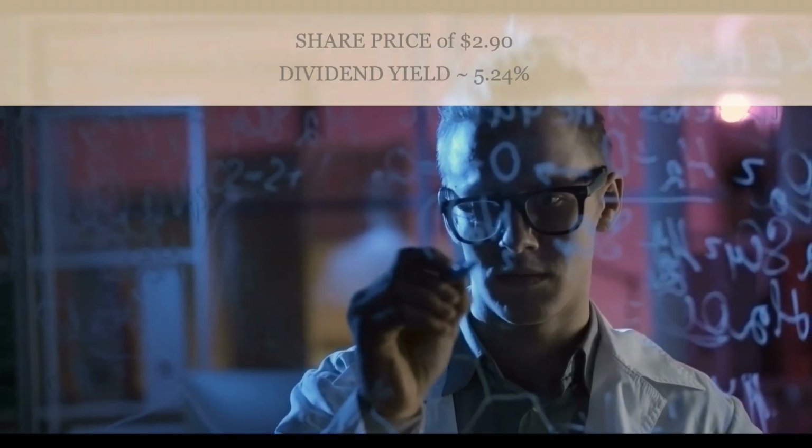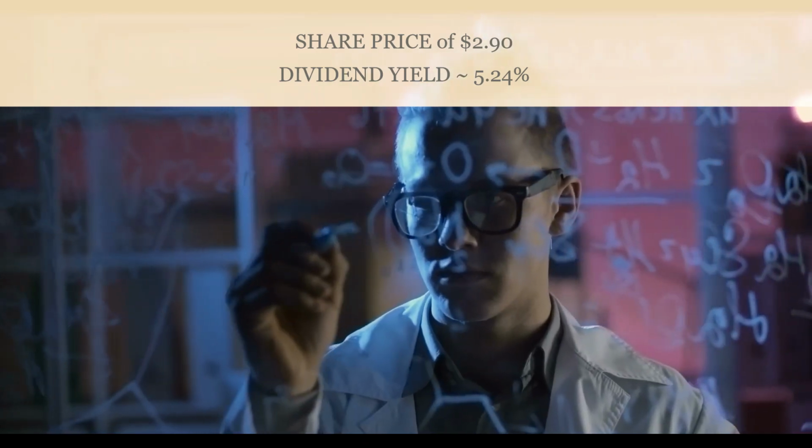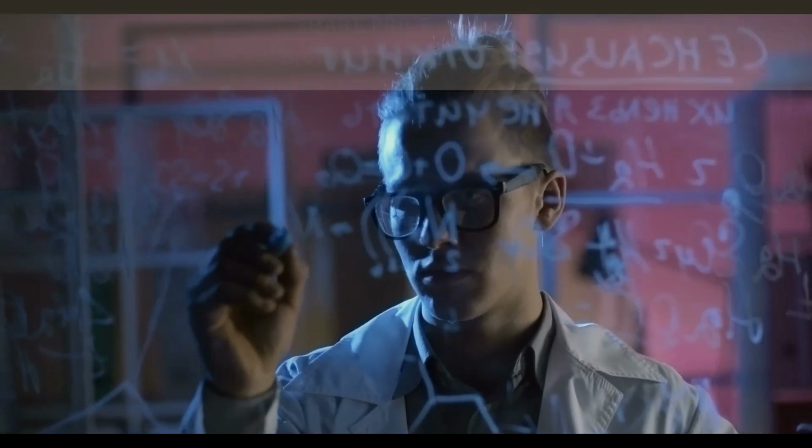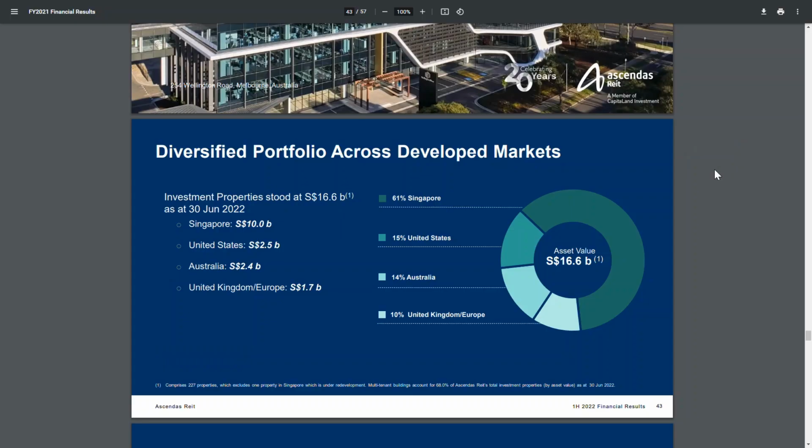Currently, at the price of $2.88, they have a dividend yield of 5.28%. Their dividend is also semi-annual. So let's look at their portfolio. As you can see, of 16.6 billion of assets, they are spread across 4 different countries: firstly Singapore, United States, Australia, and United Kingdom / Europe, with Singapore being the majority of the properties involved.